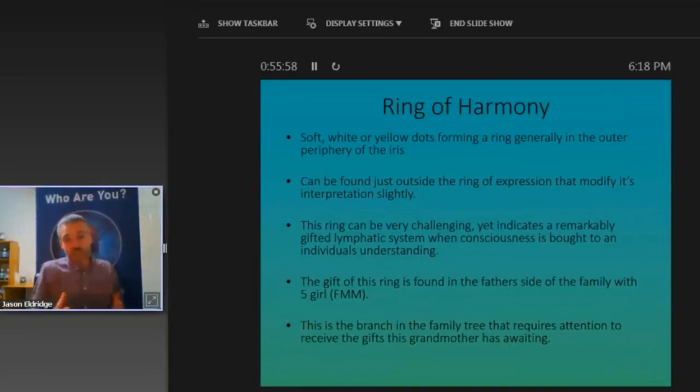It can be a very challenging thing to have. It indicates a remarkably gifted lymphatic system, and consciousness is brought to help an individual understand the meaning of having this ring. If we look into the Rayid energetic model of where this ring has occurred in the family tree, we see it coming from our father's mother's mother. So it's that side of the family tree that needs attention.